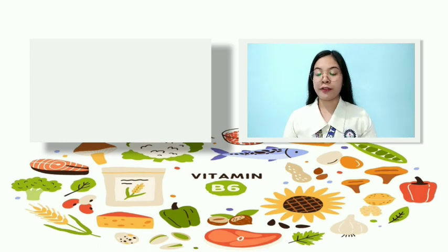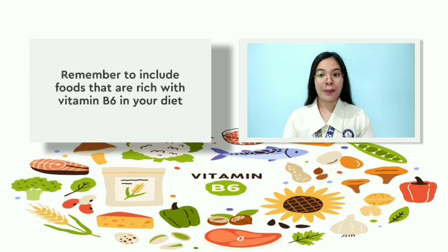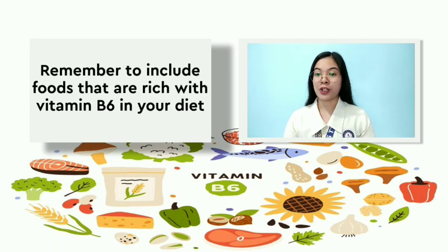Those conditions that I've mentioned are the conditions that a person might have when they do not have the right amount of vitamin B6. Having vitamin B6 deficiency isn't common because vitamin B6 is present in most foods. Remember to include foods that are rich in vitamin B6 in your diet.